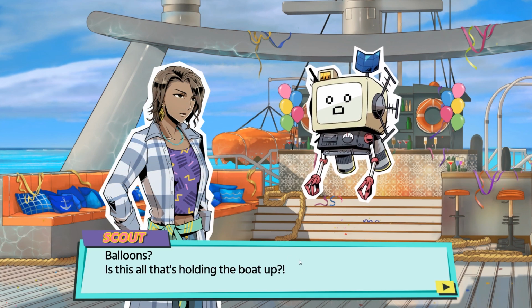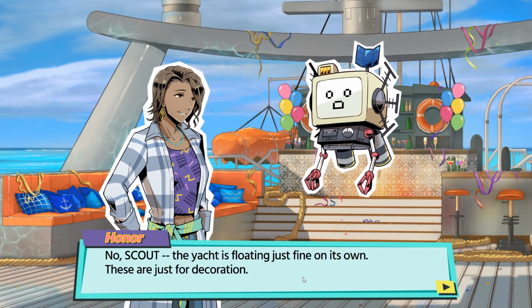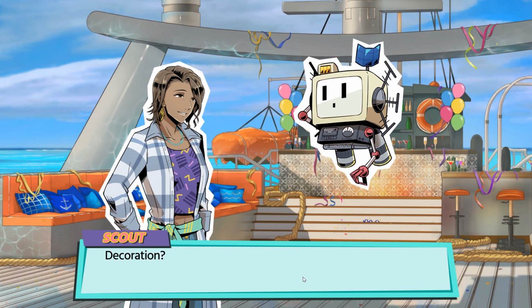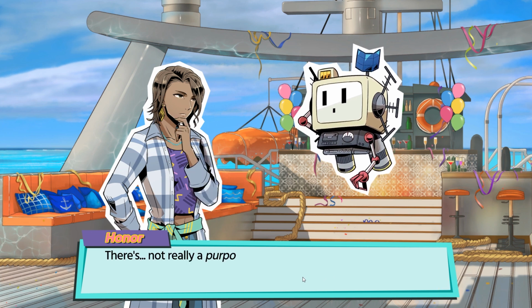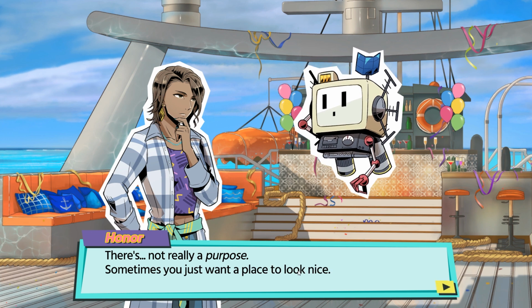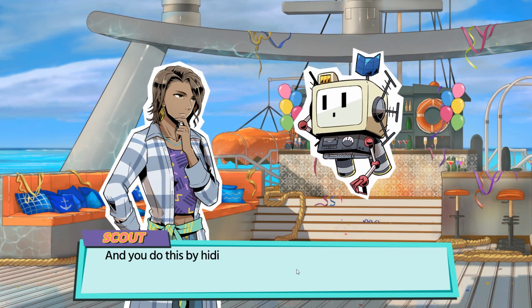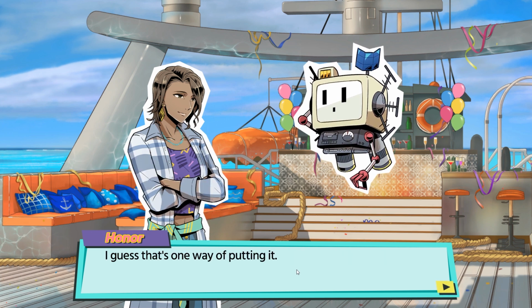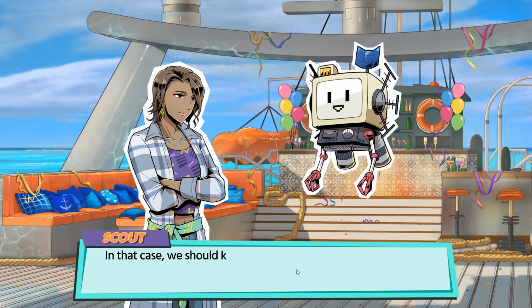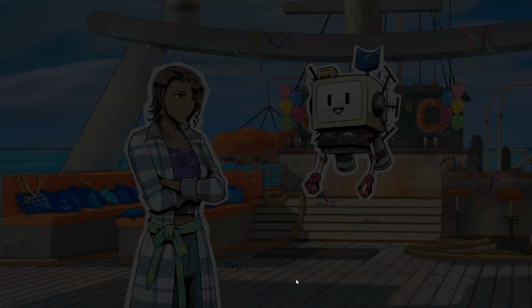Balloons? Is that all that's holding the boat up? No, Scout. The yacht is floating just fine on its own. These are just for decoration. Decoration? For what purpose? There's not really a purpose. Sometimes you just want the place to look nice. And you do this by hiding parts of it with bright colors? I guess that's one way of putting it. In that case, you should keep these balloons. You never know when we might need to hide something.